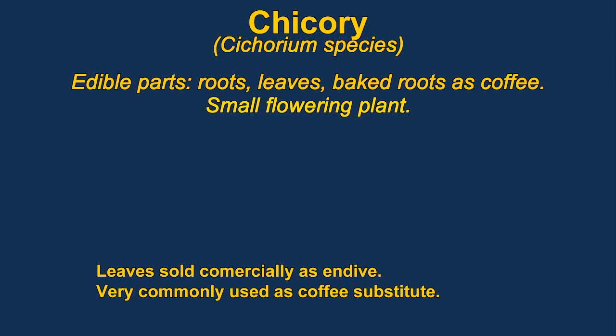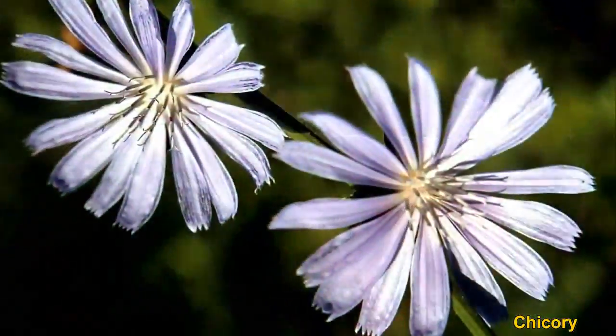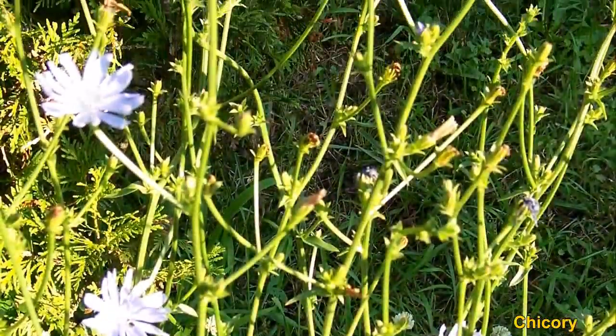Chicory is often cultivated for its leaves. They are quite bitter. They can be made less bitter by placing a bucket or something over it so it excludes the light. It is more commonly known as endive.